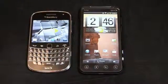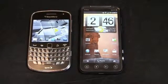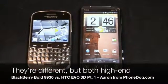When I posted on my Twitter page that I was doing a dogfight between these two devices, a bunch of people were like, why are you doing a dogfight? These are two completely different devices.